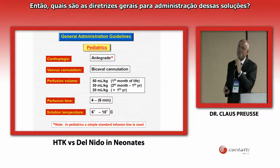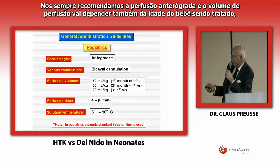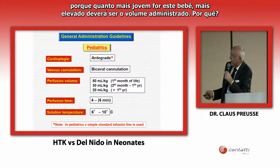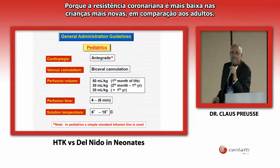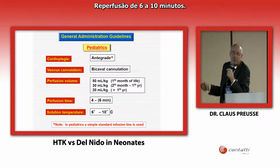So what are the general administration guidelines? We always recommend antegrade perfusion, and the perfusion volume depends on the age of the babies, because the younger the baby, the higher the volume that must be administered, because the coronary resistance is lower in the very young children, in the neonates, than in the adult hearts. 4 minutes of perfusion, and solution temperature should be 6 to 10 minutes.